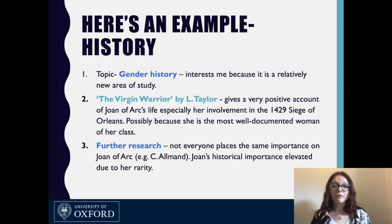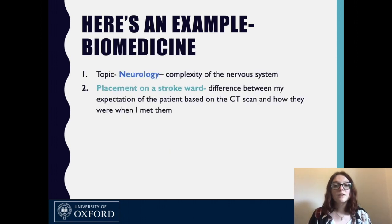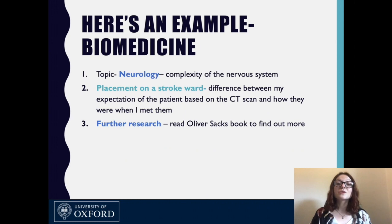And this has kind of just given me a note form that later on I'm going to be able to turn into a paragraph. So now for a science example, this was written by a biomedical scientist. They say that their favourite topic was neurology, and they are interested in this because of the complexity of the nervous system. Then they go on to talk about the kind of activity they've done to relate to this.